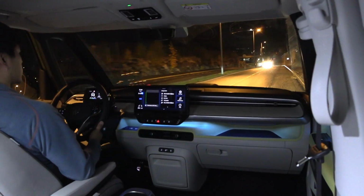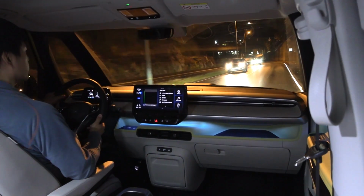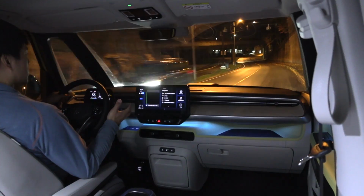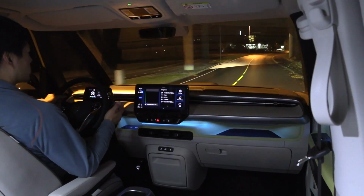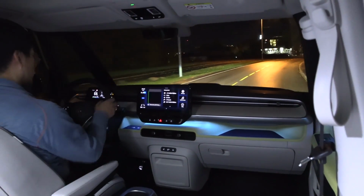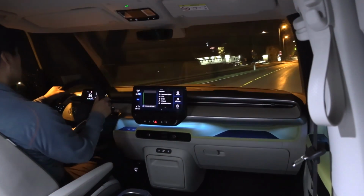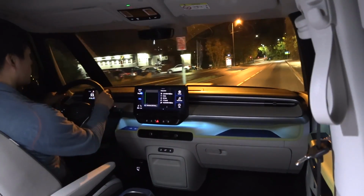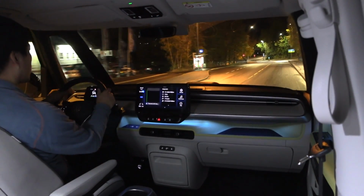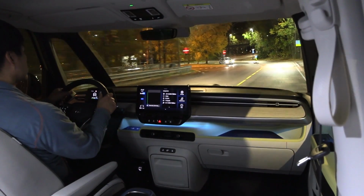But how is the car? Many people ask me about how the ride is. And I gotta say, man, the ride is not like a typical van. Because I've tried so many different vans over the years: eNV200, EQC, e-Space Tourer, e-Deliver 3, and e-Crafter. And all of them feel more like a truck.